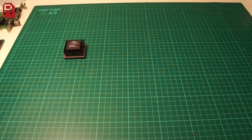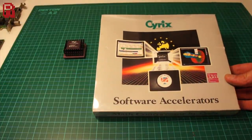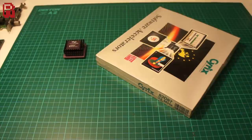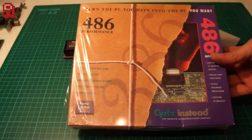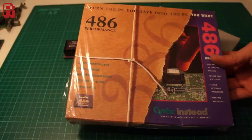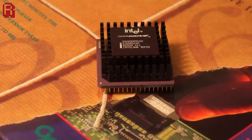Competition also played a part in this decision, with upgrade options such as this Cyrix Maths coprocessor, which you could fit alongside an existing CPU to increase performance. Or like the Overdrive, this Cyrix processor, which was a straight replacement for an Intel processor, offering big performance gains at a fraction of Intel's cost. And if Cyrix is a name unfamiliar to you, they're now known as AMD.